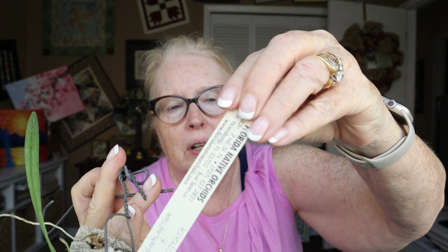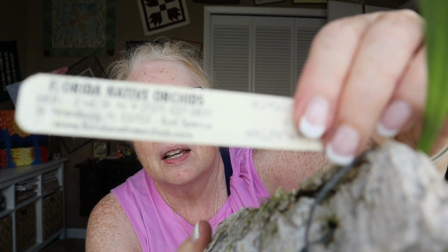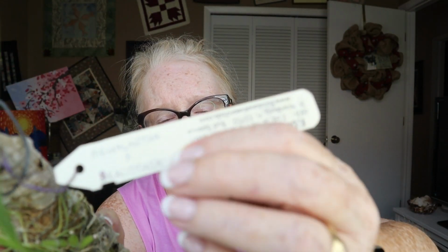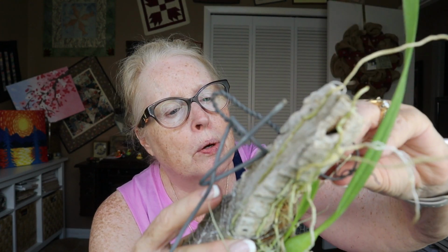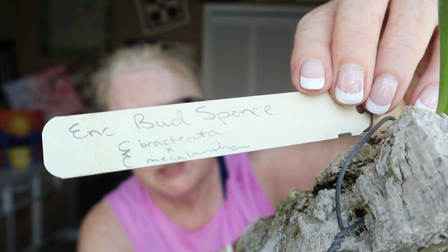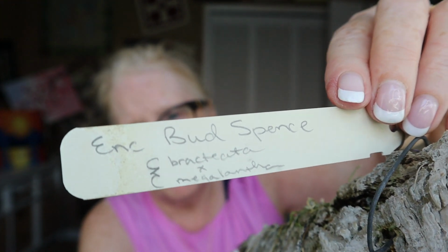Oh, I brought this one in to show you. This is an example of what the cards look like when you buy an orchid. This tells you where this came from, Florida Native Orchids in St. Petersburg. And they are out of business because the owner died in 2009. And I just wrote on here what the cross is. And then this is where the person who sold the orchid, actually the person didn't just sell it, he actually bred this orchid. And there's where he puts the name of it.